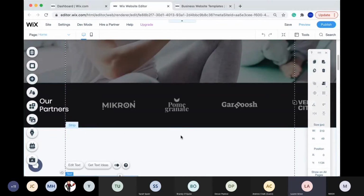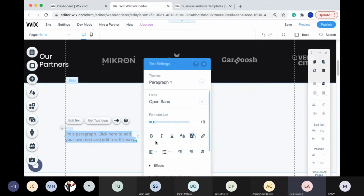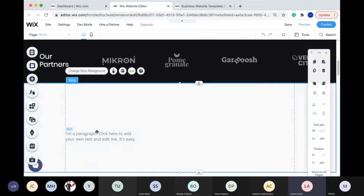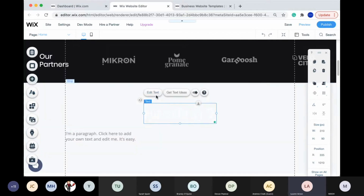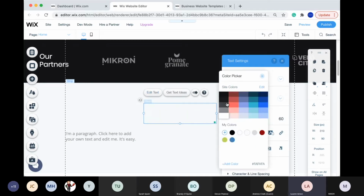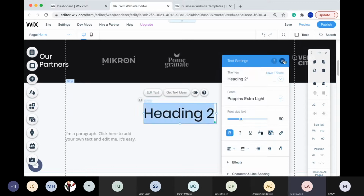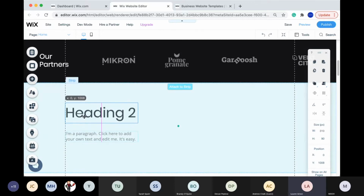So I would add a little bit more about the company, maybe a little bit about its history, etc., in this paragraph. And, you know, a header probably. And if I'm moving too fast and you're like, oh my gosh, wait, how'd you do that? Just let me know. So that's kind of what I do for these sections.